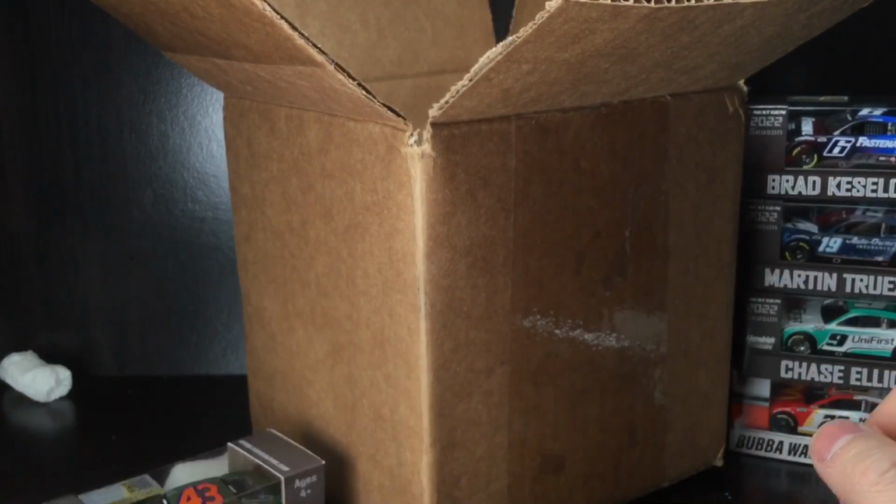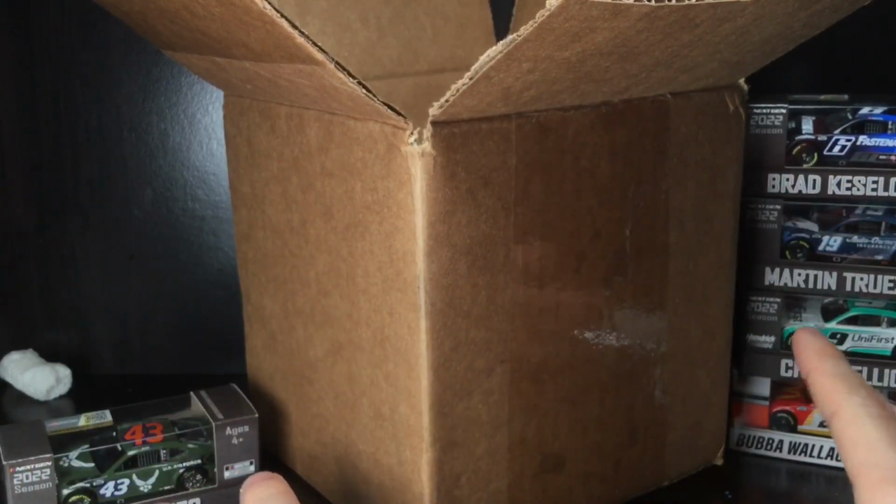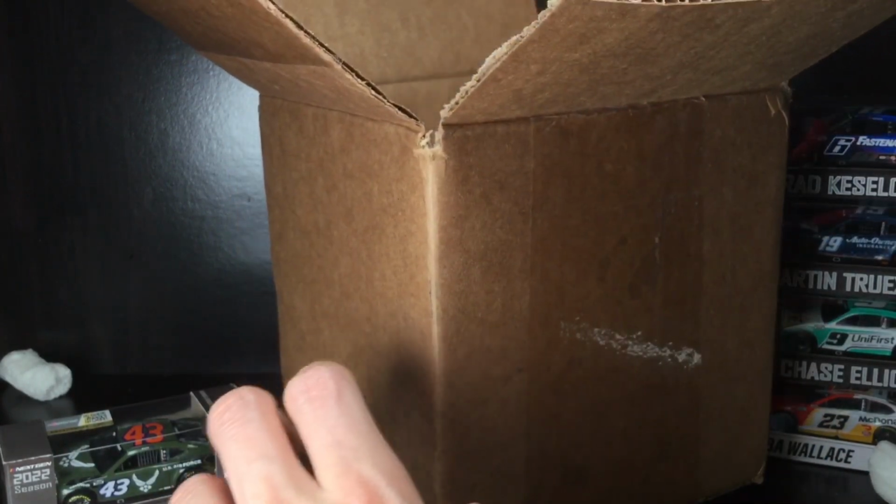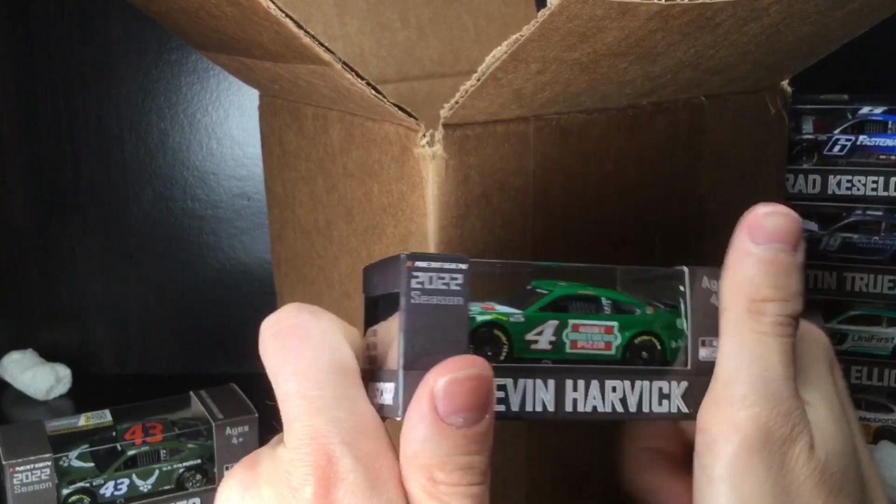Actually, we're going to set it over here to this side. This is a gigantic box, guys. I hope you have snacks for this diecast. Oh, it's going to be a long one. Oh, goodness, this one. Oh, boy.